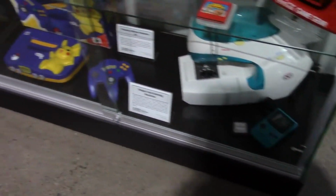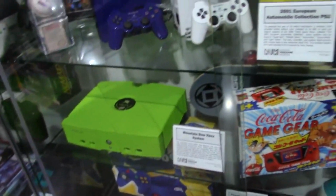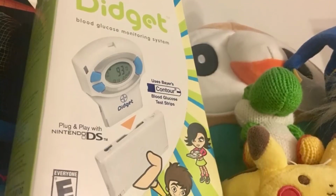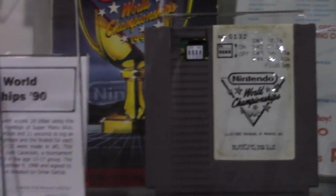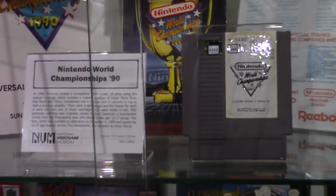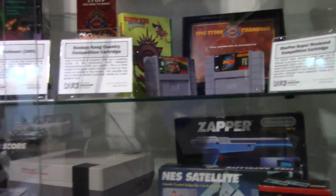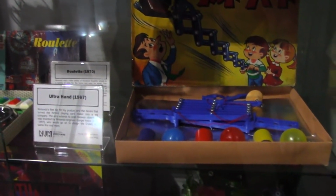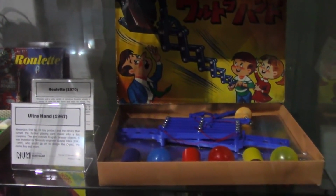Glass cases filled with all kinds of rare and unusual things like the Singer Game Boy sewing machine, the Coca-Cola Game Gear, and even a weird little thing I own, the Digit Blood Glucose monitoring system for Nintendo DS. These cases don't really seem to fit any one theme. There's incredibly expensive games, rare console variants, odd promotional items, and even non-video game items. This Ultra Hand toy was the first product created by Gunpei Yokoi, who would go on to lead development of the Game & Watch, the Game Boy, and the Virtual Boy, among other projects.